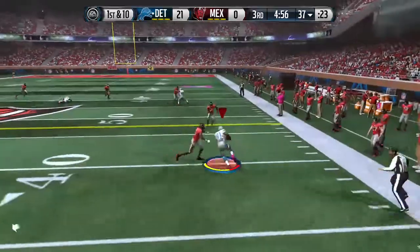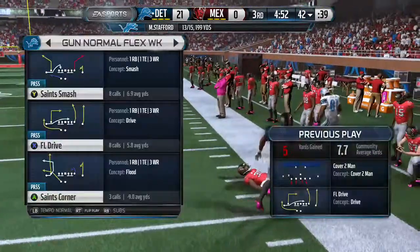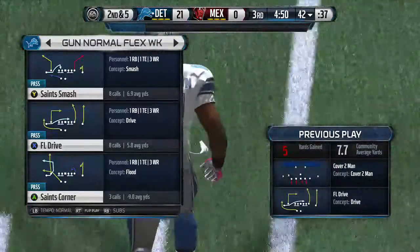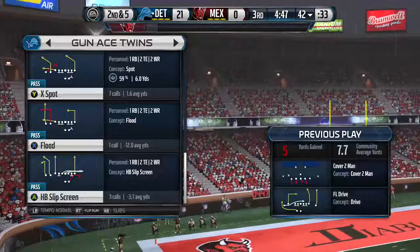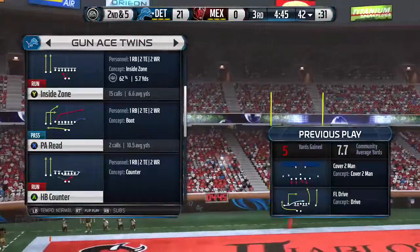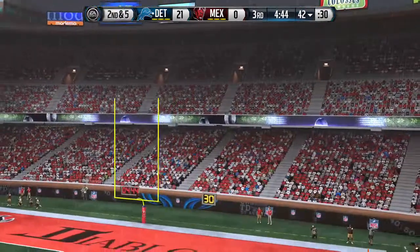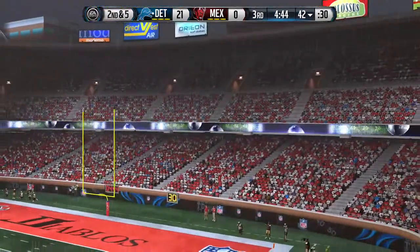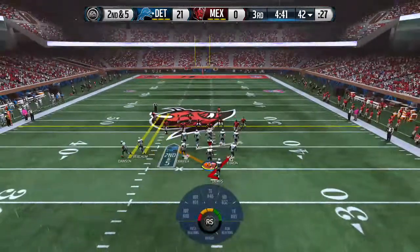Throws to the right. Calvin Johnson with the catch. Johnson's tackled down after a gain of 5. Nice job by the quarterback finding the open guy short. They get the completion. They still do not get the first down, though. The pass play was good for 5. Second and 5 coming up.